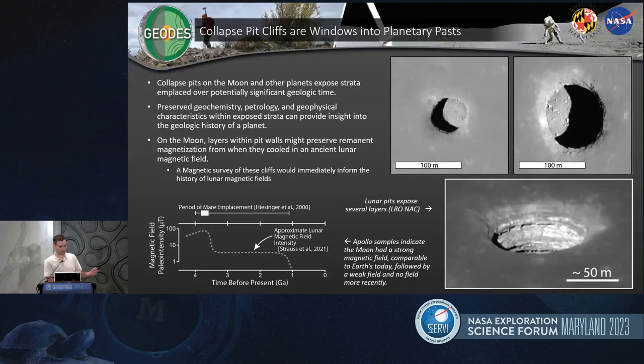You've seen a couple of these pictures already, but I direct your attention to the graph on the bottom left. You've probably heard at this meeting, and for the past number of decades, that the moon is thought, from Apollo-era sample return, to have had at least two magnetic epochs. A really strong magnetic epoch rivaled today's Earth magnetic field 3.5 billion years ago and before. After that, there was probably a low intensity magnetic field for a lot longer.